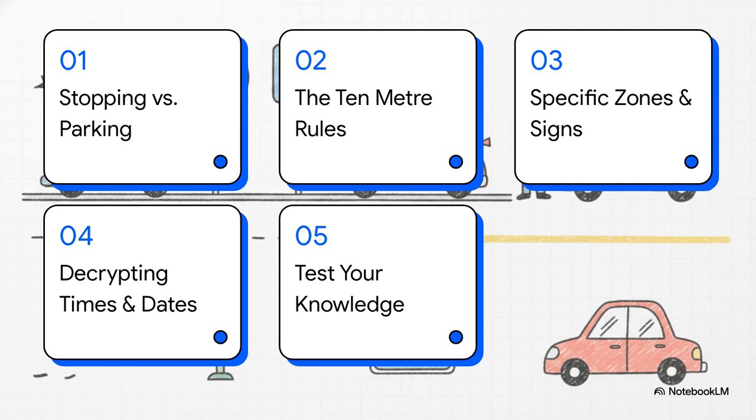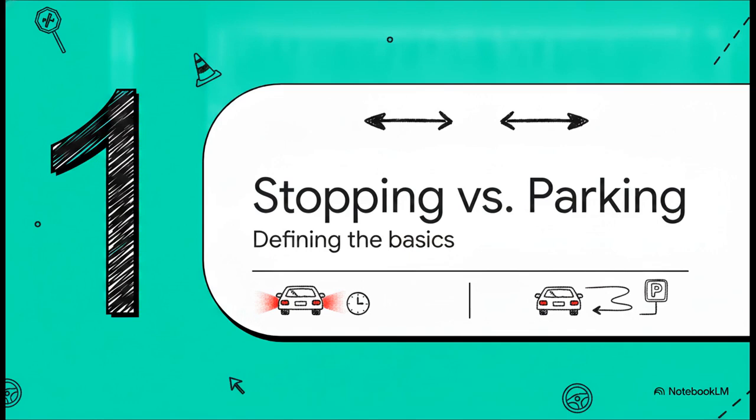1. Stopping versus parking. 2. The 10-meter rules. 3. Specific zones and signs. 4. Decrypting times and dates. And finally 5. A quick test of your knowledge. Let's jump right in. Section 1.